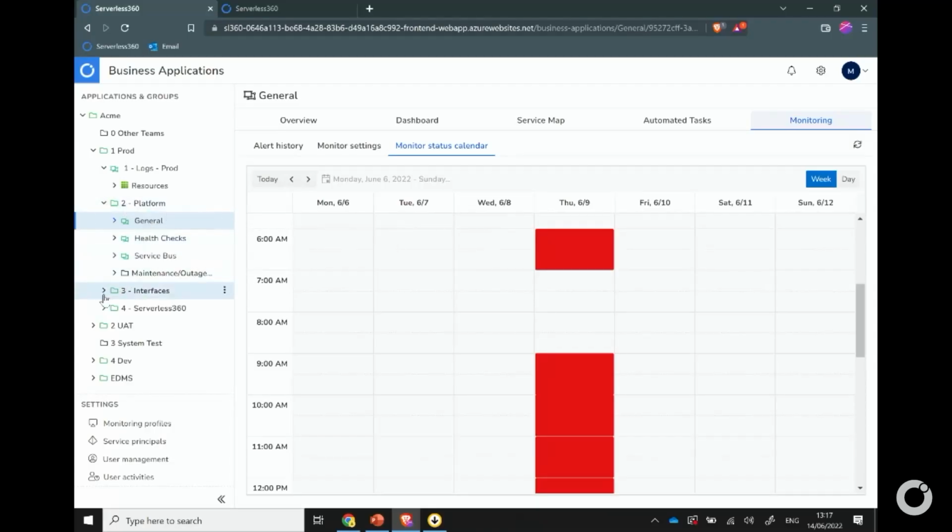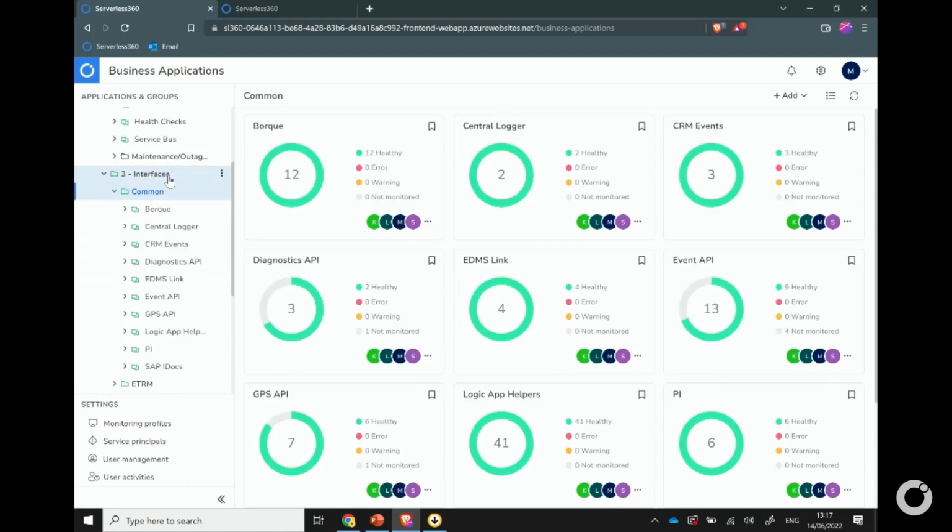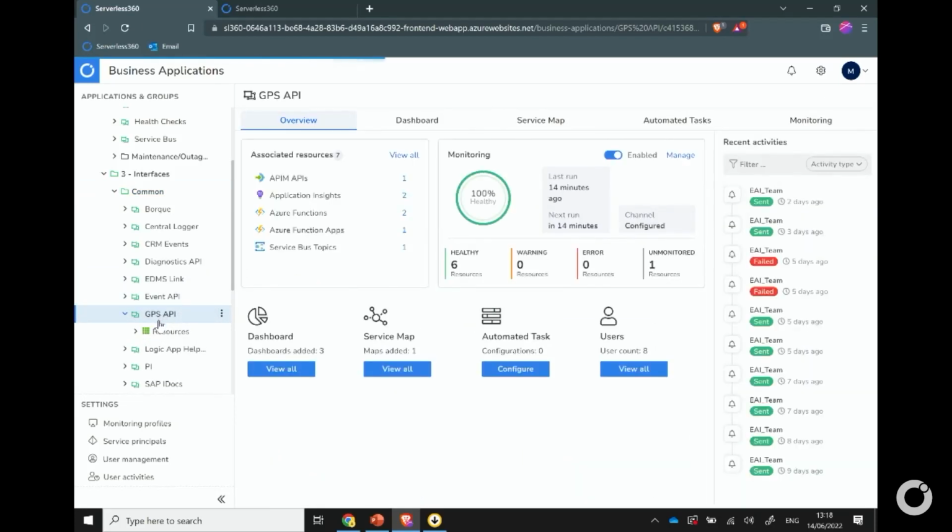And then Curtis, as well as the platform bit in our interfaces, is really looking at this area where we've got these common interfaces. I talk about them a lot in our company as architecture building blocks. They're the common services that we use when we do various bits of integration. So we've got EDMS links for sending data from Service Bus to Synapse, and we've got event APIs. We've got quite an interesting one here, a GPS API that we're building.